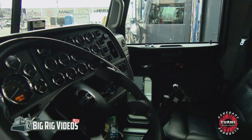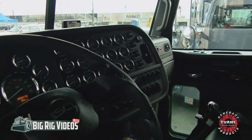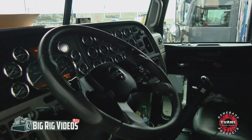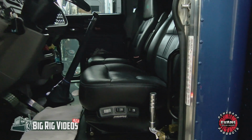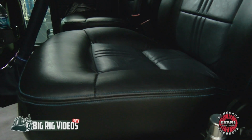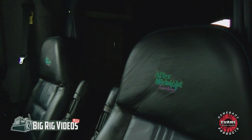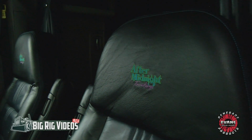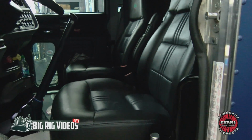I've got all the rocker switches and all that stuff. I've got the custom steering wheel. I've got the good old E-log up there in the windshield. I've got the old train horn valve built here. The seats are all custom, with a blue accent. I've got my logo stitched into the headrest on the top side of the seats. I put the seats on the floor, took the base off, so you're sitting on the floor, not so high.